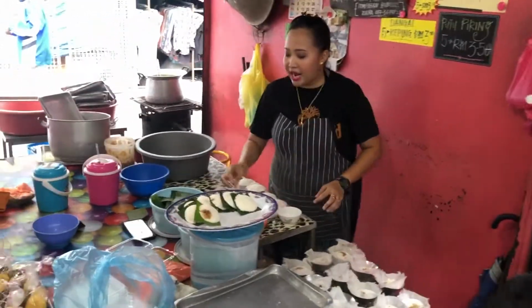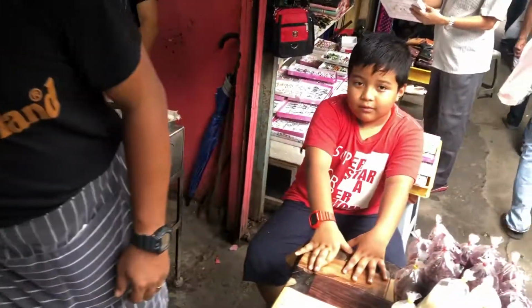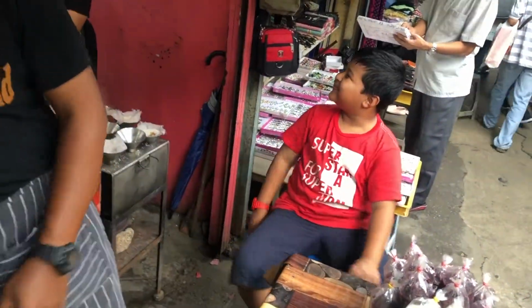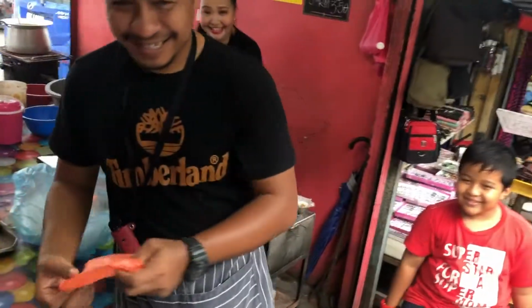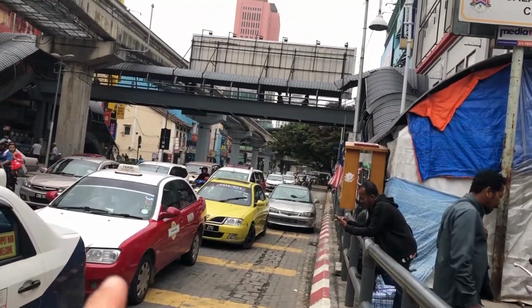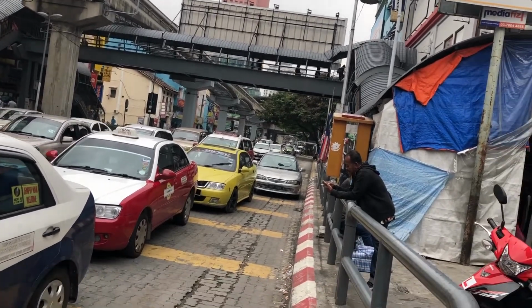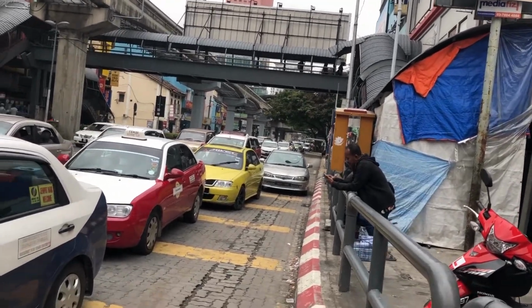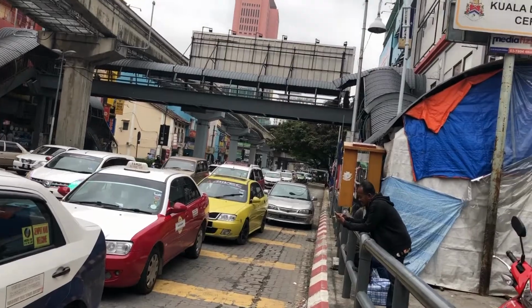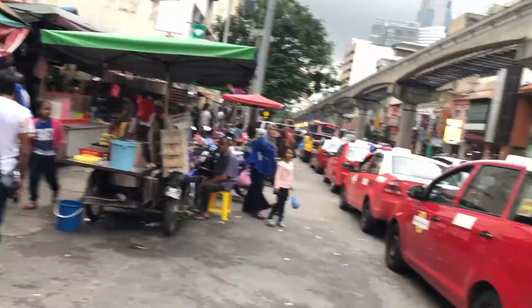Berapa? Alright. Terima kasih. Thanks, boss. It's the monorail stop, Chow Kit. Chow Kit monorail stop, yeah. Okay, cool. Thank you. Okay, so the best way to get here would be take the monorail to Chow Kit station. And then it's literally just maybe 300 meters back here to the market. Thanks, man. See you. Bye-bye.